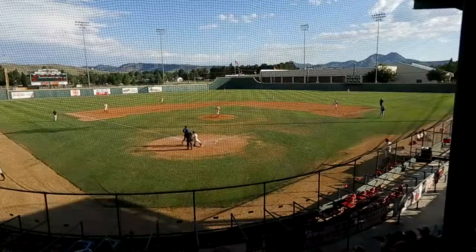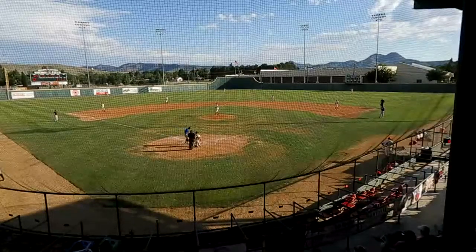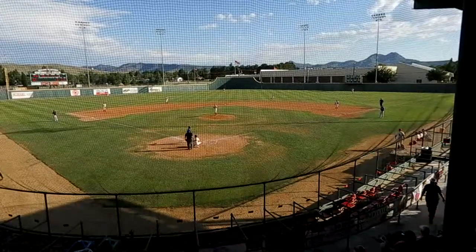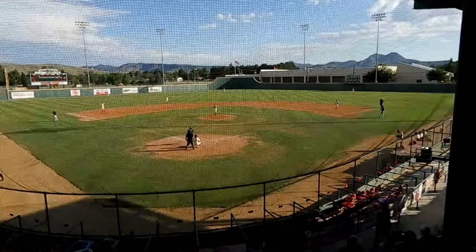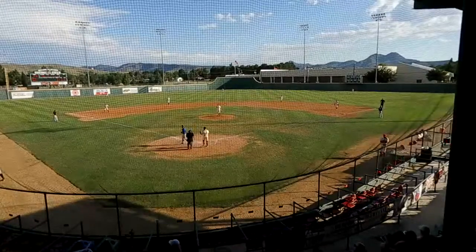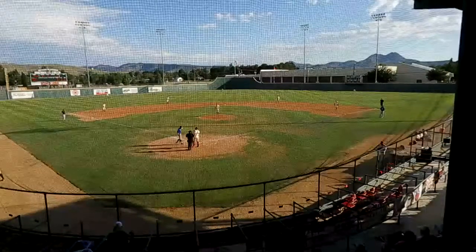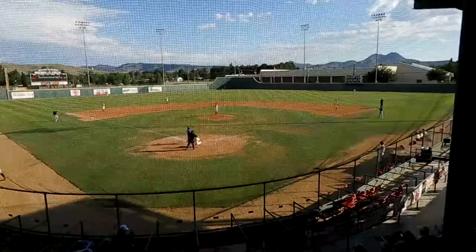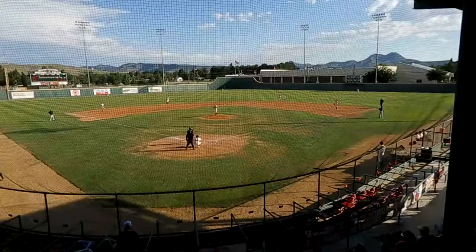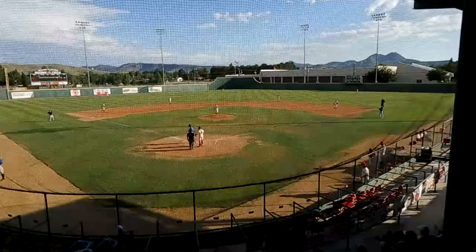Two-oh. Off-speed pitch, that missed. Three balls, no strikes. Three balls, two strikes, two outs. Fastball foul straight back.